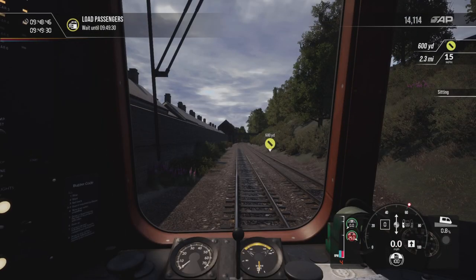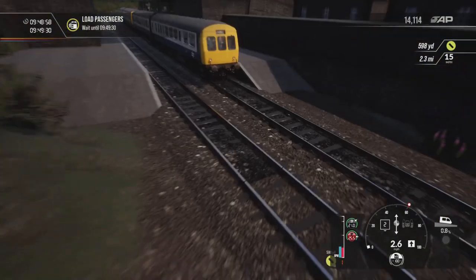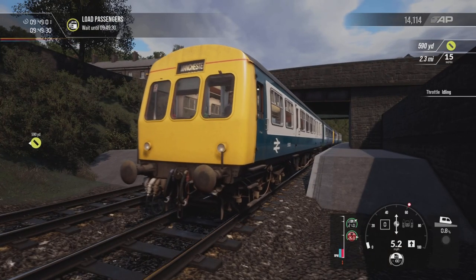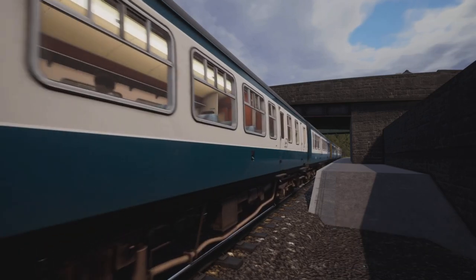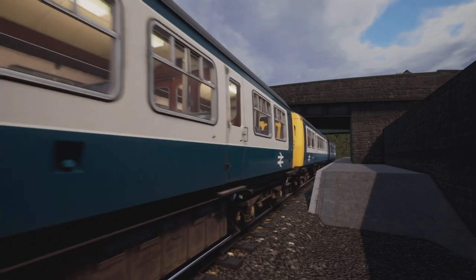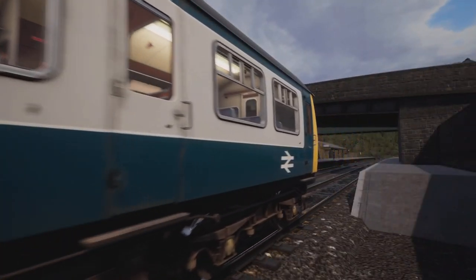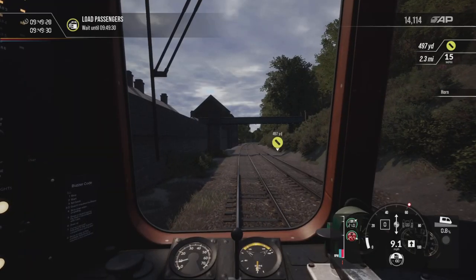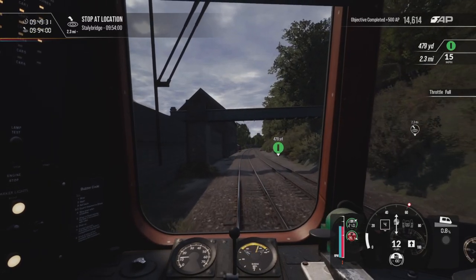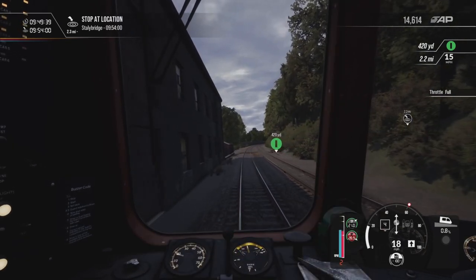Okay. Right. Love it. It is a good train. I do like it. Right, let's go. Right, Staley Bridge. Slowly getting there, aren't we?